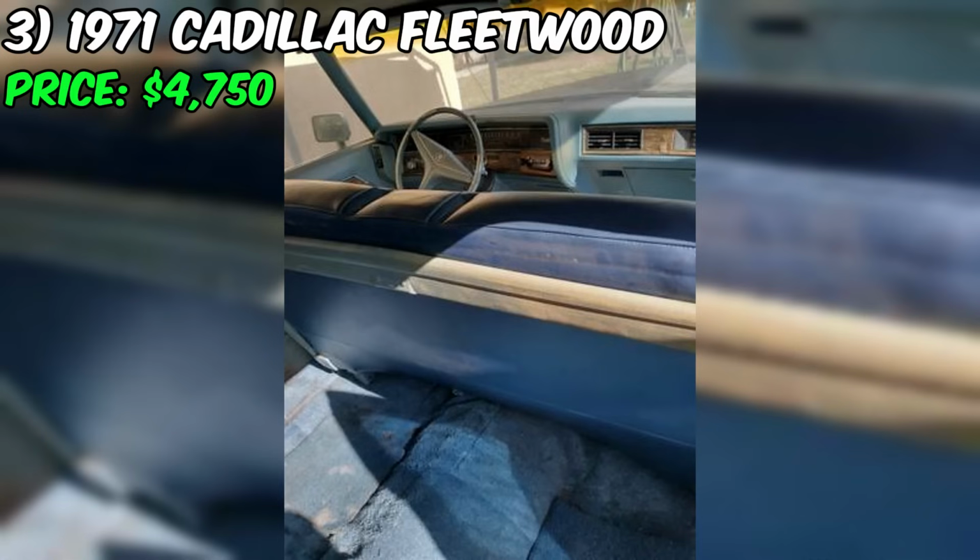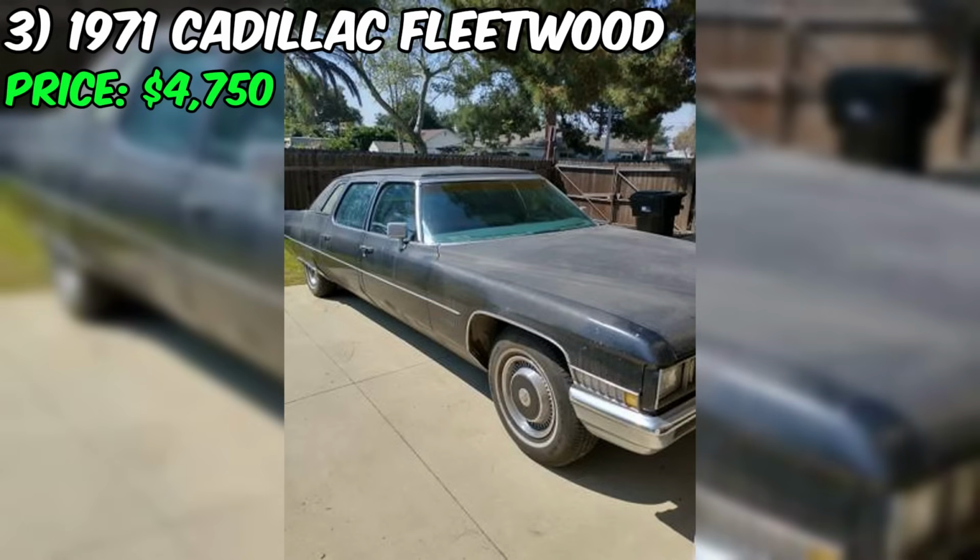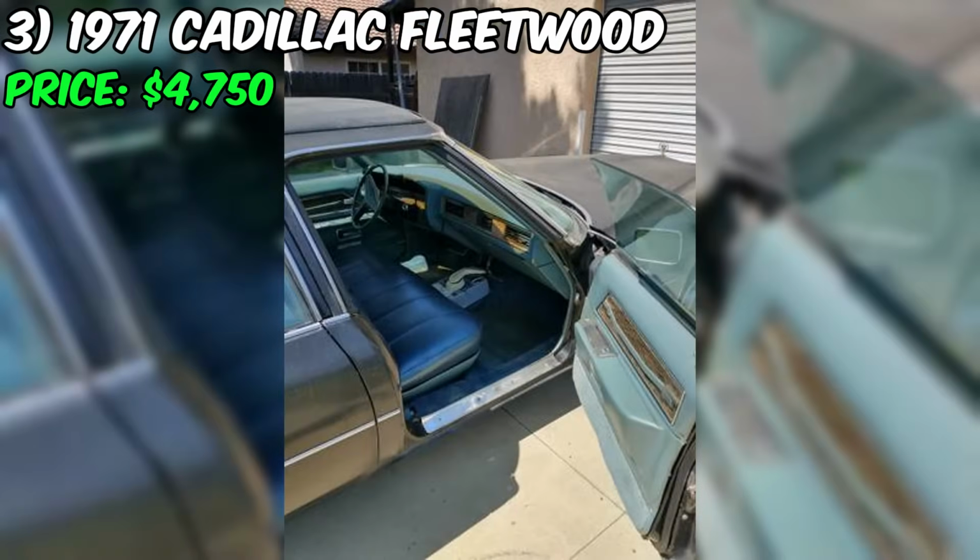But if you're up for the challenge and want to add a classic Cadillac to your collection, this 1971 Fleetwood could be the one for you. The price is definitely right, and the fact that the seller is open to best offers means you might be able to score an even better deal.